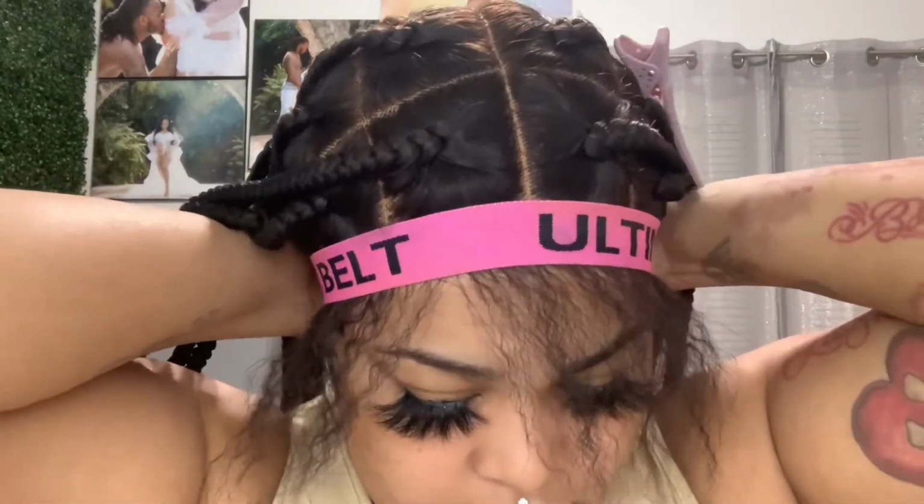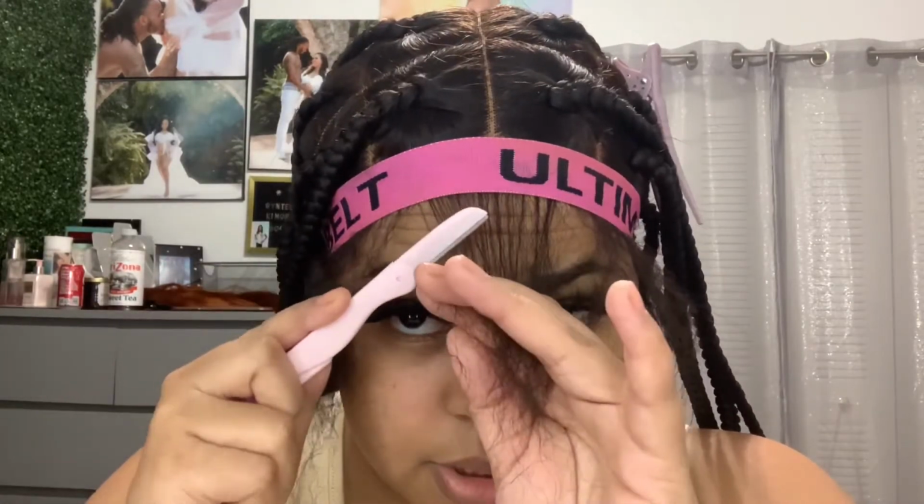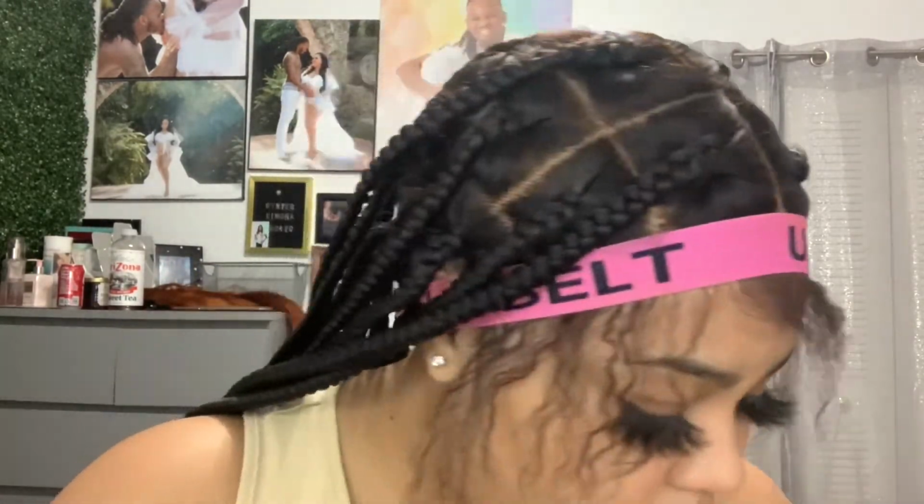I'm going in with my Ultimate Mold Belt from the BH Slay, y'all, period. And I'm going to use my lace glider to cut my baby hairs. A lace glider is basically a razor on one end, comb on the other. Cutting baby hairs out my face because they're just too long and I'm not going to deal with it.